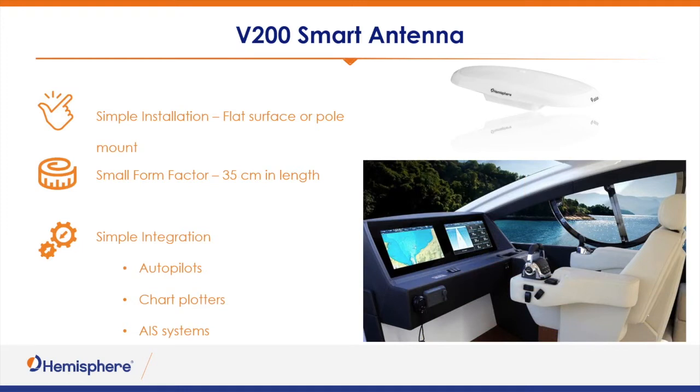Additionally, the V200 is a real simple installation. It comes with three mounting options. The first mounting option is a low-profile surface mount. Essentially, you take a cradle, attach it to the vessel, and then the low-profile surface mount is connected to the V200, and it snaps into place for easy mounting.